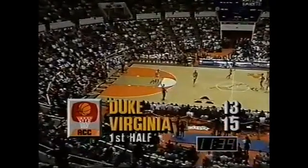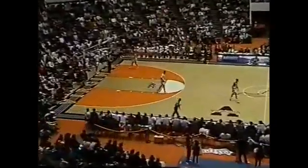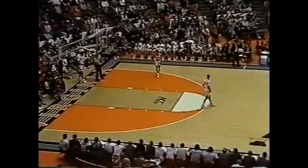Cruising far from the minds of Duke and Virginia. They are ready for ACC warfare. A 4-4 tie in the first 2 minutes, then Virginia went on an 11-0 run. Now Duke in the last 2:19 has outscored Virginia 9-0 to get right back into the game.